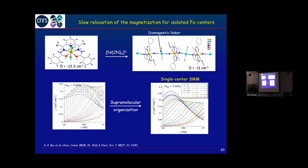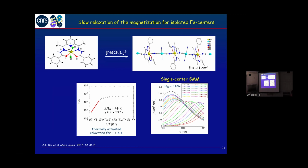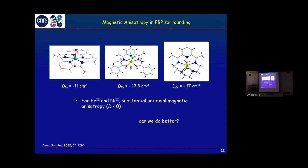What this is telling is that you see the maxima here actually go to lower frequency as you reduce the temperature. So this means that here we are in a thermally activated process. So you slow down the relaxation, and at a point, it's temperature independent. From this kind of data, we can extract the relaxation time and plot it. This is the relaxation time versus inverse temperature. In a higher temperature domain, we have a thermally activated relaxation regime, and then it's temperature independent. You can analyze that by an Arrhenius law, and you can extract the energy barrier, that in this case is 49 K.